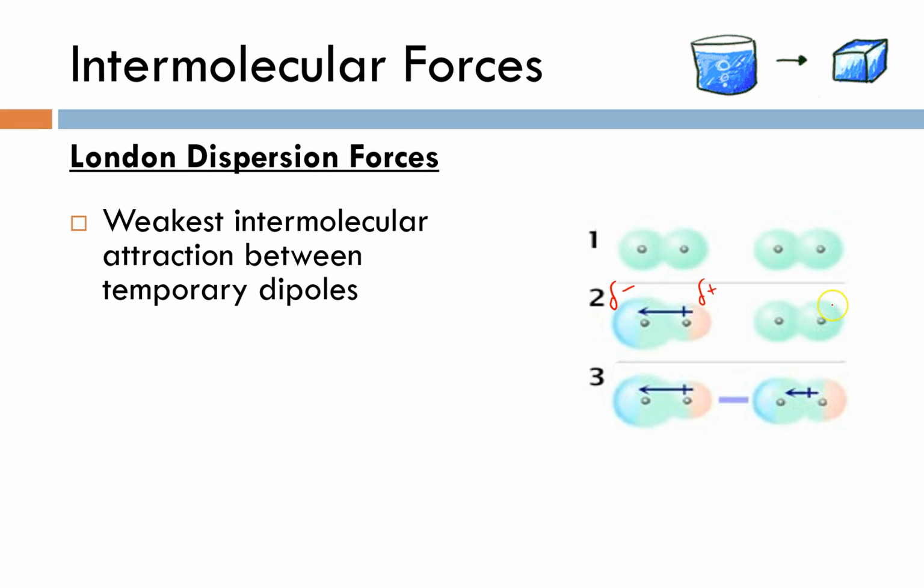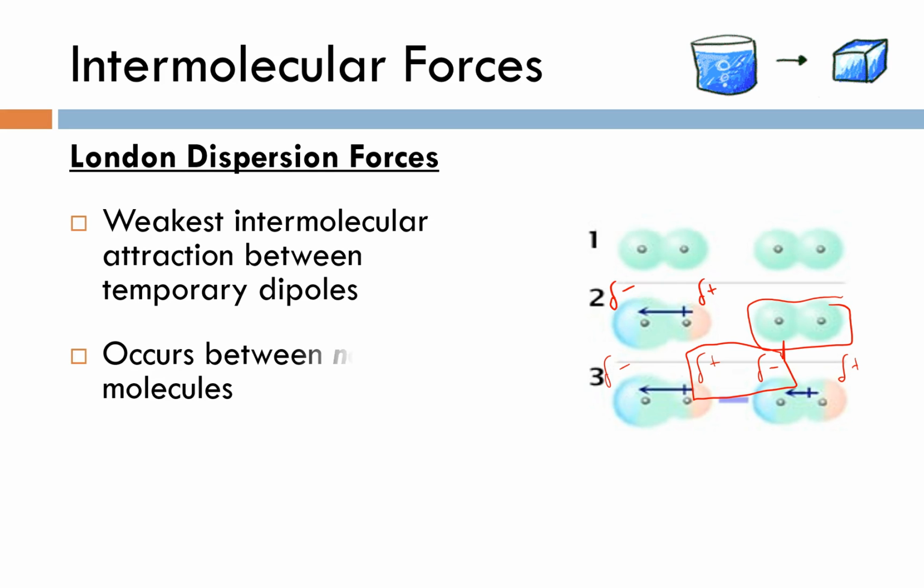If you have a neighboring molecule that's close enough, it could be influenced by this temporary dipole, or this temporary separation of charge, and for another moment we might be able to see the same thing occurring. And just like with permanent dipoles and polar molecules, the positive side of one molecule will be attracted to the negative side of the other molecule. Now, the electrons are in constant motion, so you can also imagine that at some point in time, the electrons distribute themselves evenly again. We're going to lose that temporary attractive force between the two molecules.